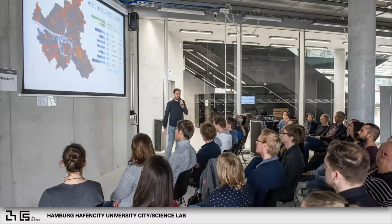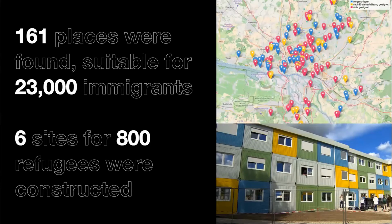And everybody was pretty skeptical about that process, but by the end of those 3 months, about 160 sites were found and given back by the community to the city for redevelopment for refugees. And you can see on the map on the upper right side that it's beautifully distributed around the entire city, which was one of the goals of the mayor. So don't consolidate them just in poor neighborhoods or underprivileged neighborhoods, put them everywhere in the city. And indeed, that's what effectively happened.